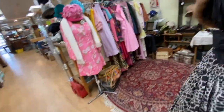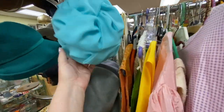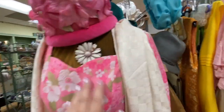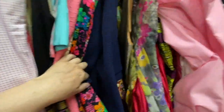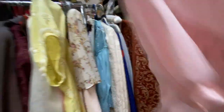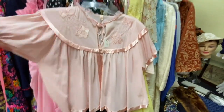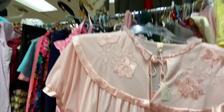Anyway, very nice. And now we have vintage clothing articles. Wow, look at those hats. Oh, I love that. So beautiful, look at this one. Wow, fantastic. Wow. And then there's a nice nightgown. Oh my god, it's just the top. Look at this. This is so beautiful. $35.